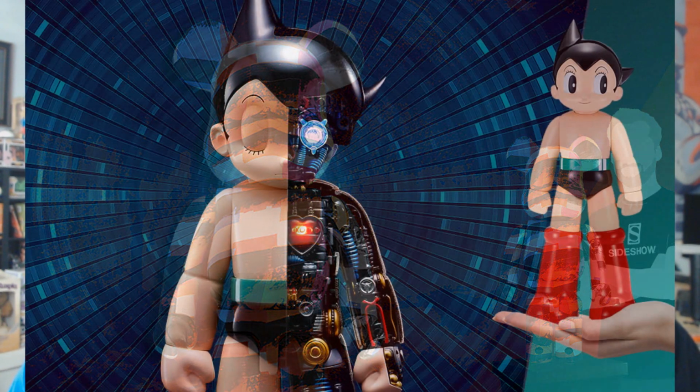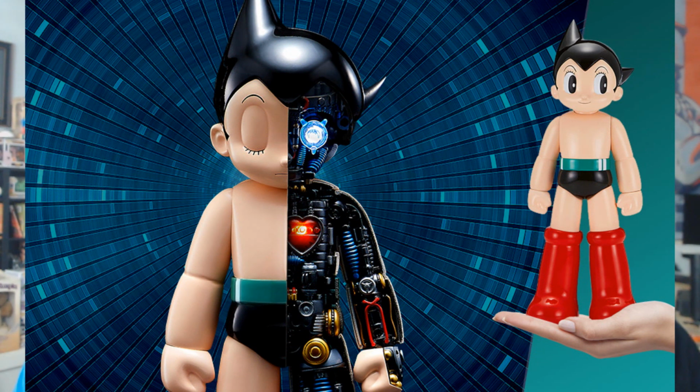Now this is from Blitzway, and I actually really like this. Yeah. That is Astro Boy. And Astro Boy, I know you don't know nothing about Astro Boy. Astro Boy is the original. Astro Boy is the original official anime.